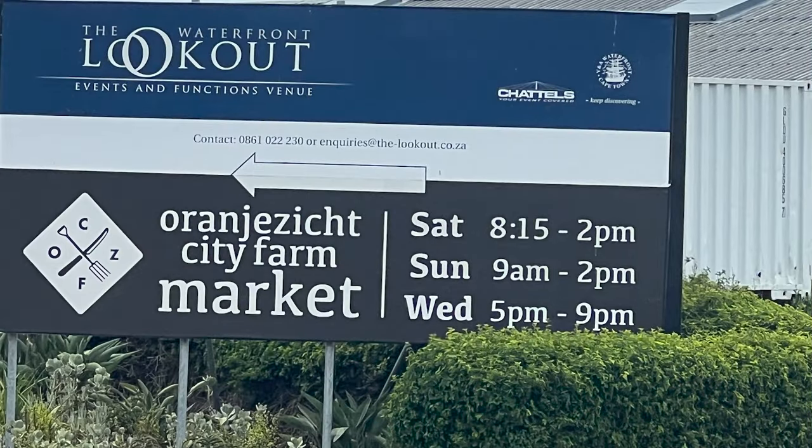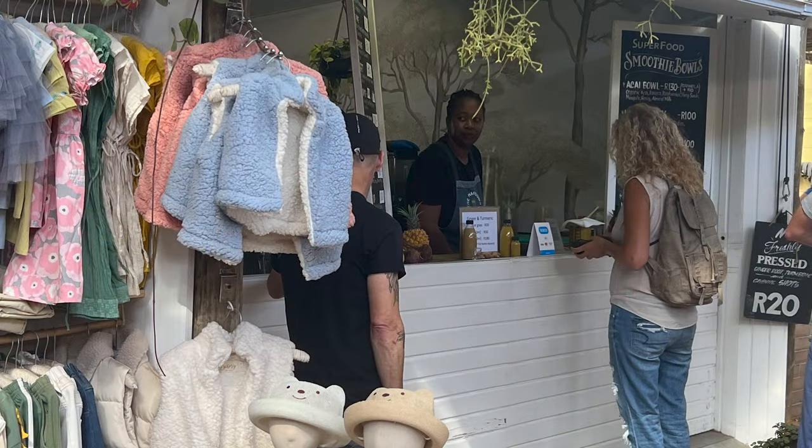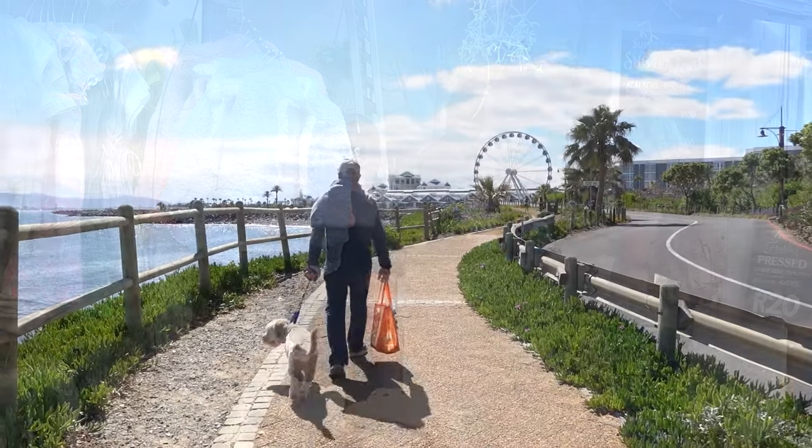On the weekends, the market was a fabulous place to buy fresh produce and also to grab a bite to eat. It was a short walk from the marina, and we always came back with a few really interesting things.